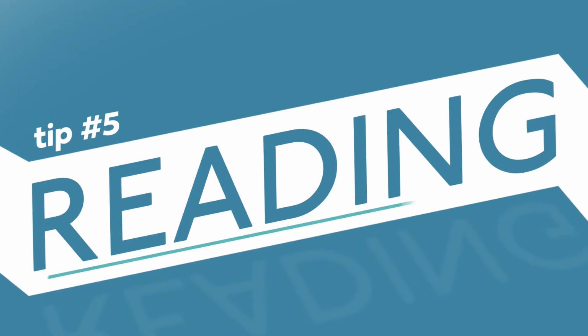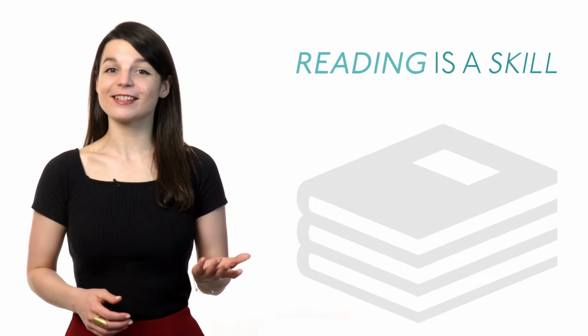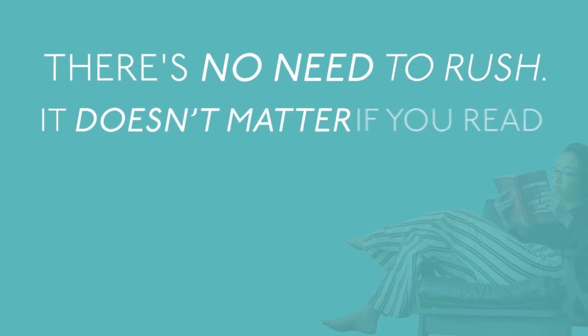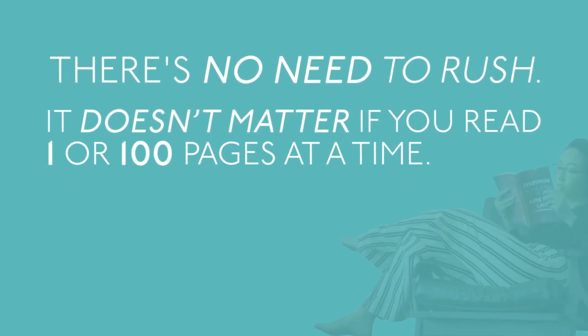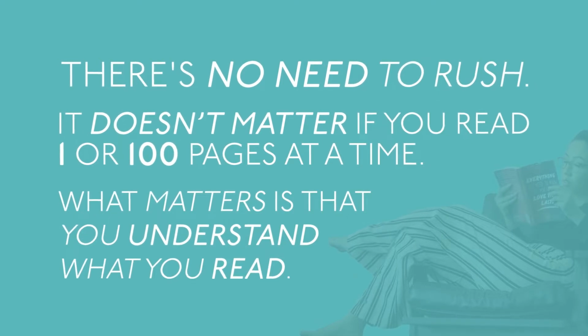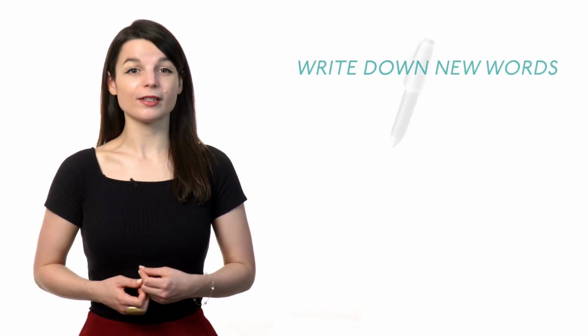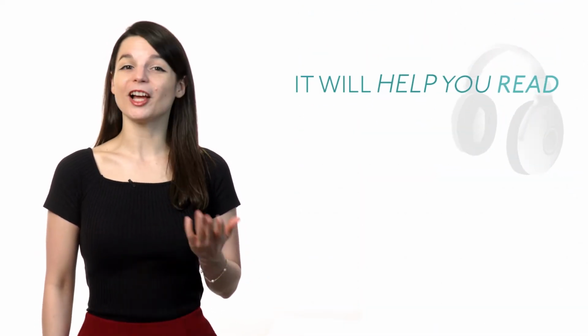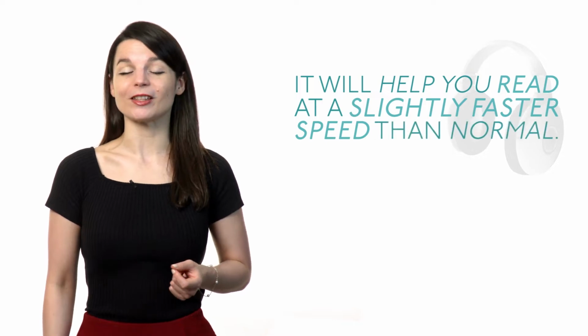Tip number 5, reading. Reading is a skill you can improve by yourself. There's no need to rush. It doesn't matter if you read 1 or 100 pages at a time. What matters is that you understand what you read. Write down new words as you read them to practice later. If there's an audio version, read along with the narrator. It'll help you read at a slightly faster speed than normal.